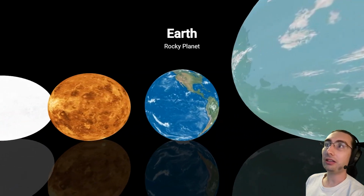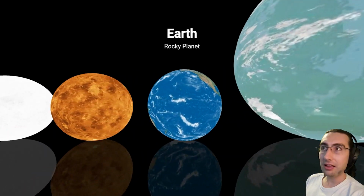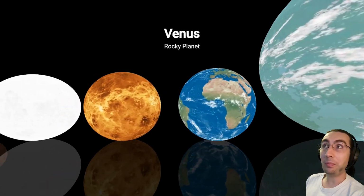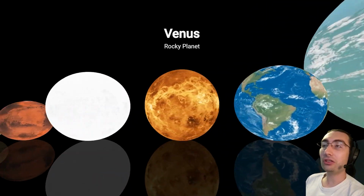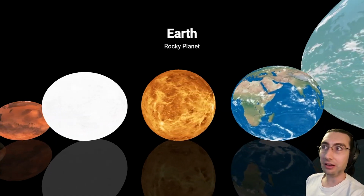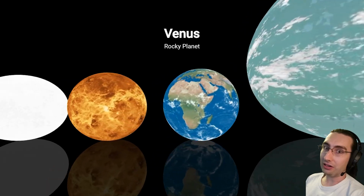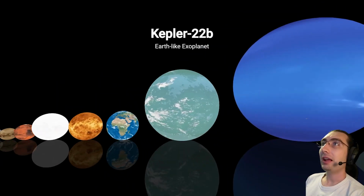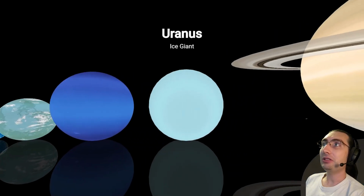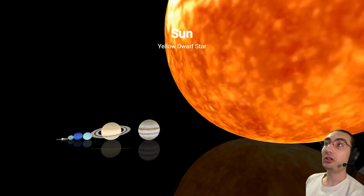We have Venus and Earth. See how similar Earth and Venus are in size, they're almost exactly the same size. But Venus has hundreds and hundreds of degrees hotter atmosphere than Earth. Some people think that Earth might eventually turn into Venus. Hopefully not. Then we have exoplanets: Neptune, Uranus, Saturn, Jupiter.